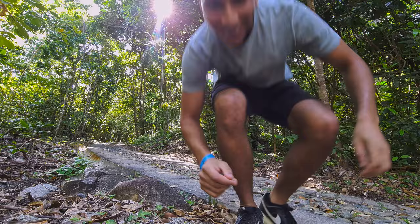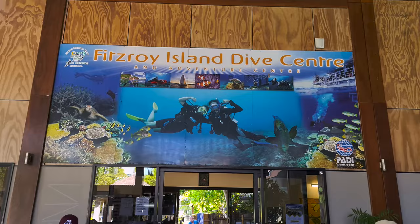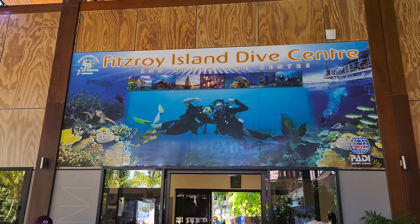So some of the main reasons you come to the island are, for one, beautiful beaches, but also there are some really, really good snorkeling spots here. So I've actually hired some snorkels and fins for the day, so I'm going to head out and hit a few spots and hoping to see some turtles and all that kind of stuff. So let's go.